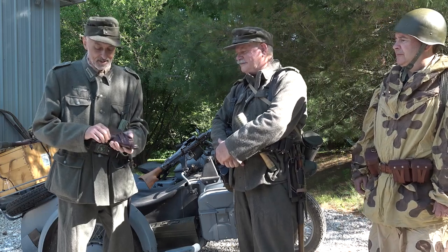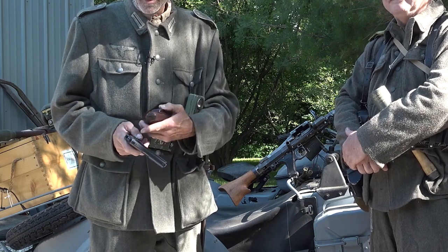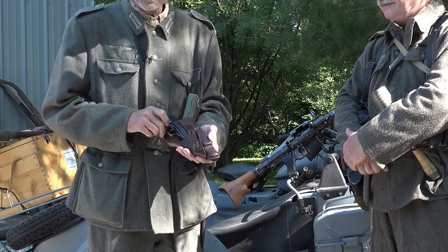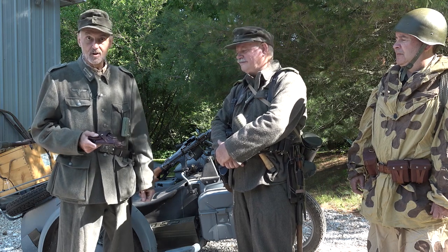And this is a PPK. The caliber is 32 ACP. It's double action like the P38. It has a manual safety and a spare magazine pouch on the holster. The value on something like this is probably in the $1,000 to $2,000 range in that ballpark.